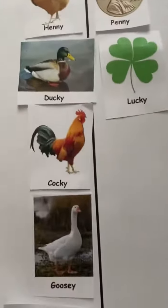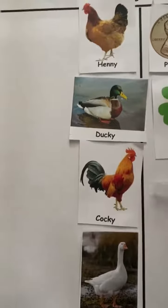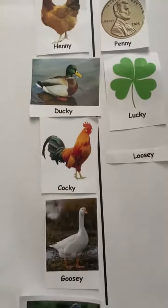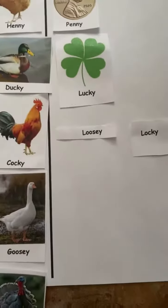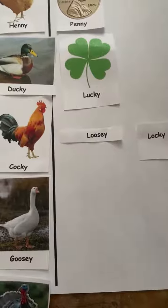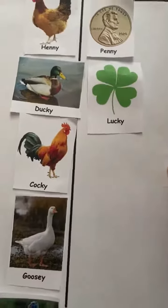Okay, next we have Cocky. So for Cocky, we're gonna do Lucy. Does Lucy sound like Cocky? Or does Locky sound like Cocky? Locky, Cocky.